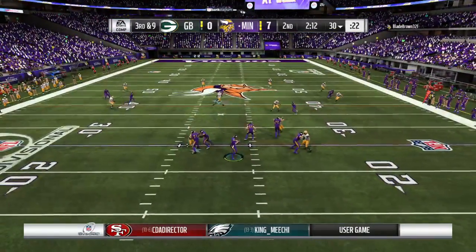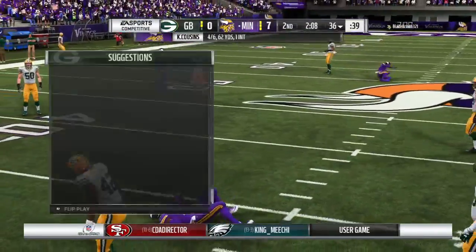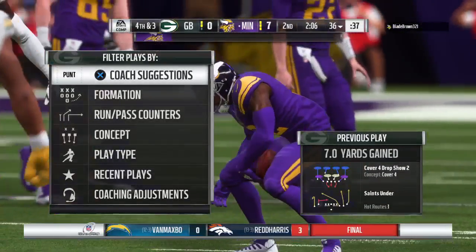On 3rd down, Cousins. And Hill with it over the middle. They get 7 there, but it brings up 4th.